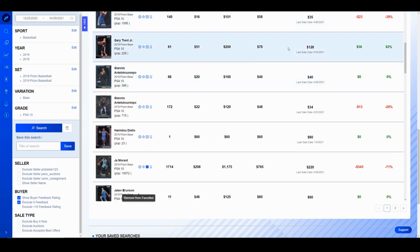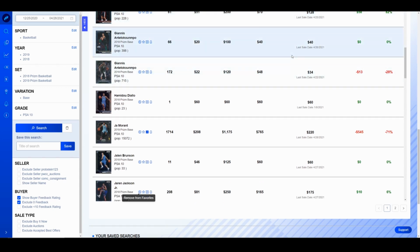Gary Trent, one of the big winners. He's been playing out of his mind. Up 82%. Very low pop count on that. Only 228 of them, but he's been playing great.